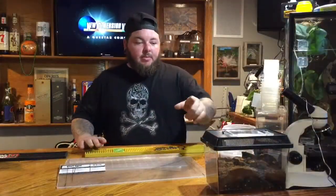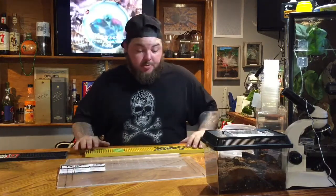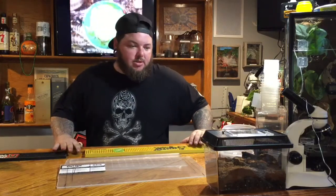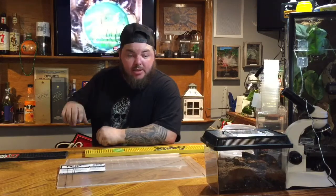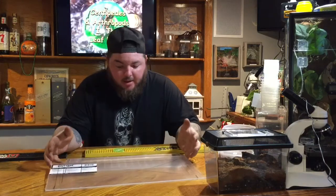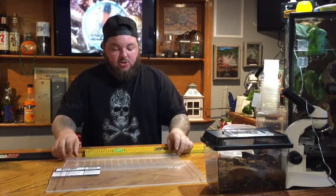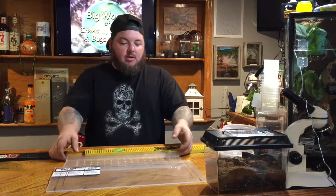Alright, so now that we got him in the little temporary enclosure, let's go ahead and start this build. I'm going to put him or her, whatever it is, because I have no clue, in a 10-gallon glass enclosure. Got a couple pieces of plexiglass that I need to cut out a little bit better. I got 3 different pieces. I want to try a different approach to the plexiglass lid.